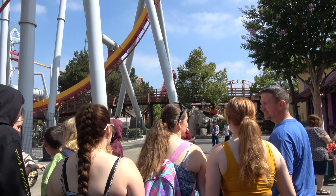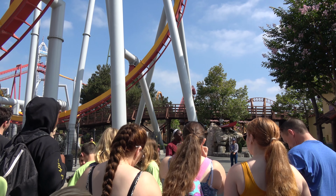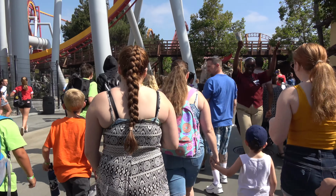Waiting here at the pseudo rope drop. Going to head to Hangtime first, hopefully, unless the line's just ginormous. Keep you updated. You guys are good to go. Here we go.